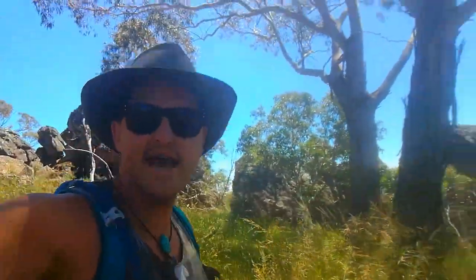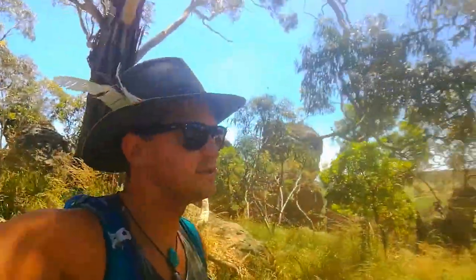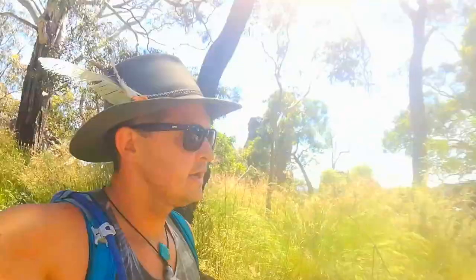Sun's out. So we're going to descend down the summit now, and we're going to do the circuit walk. It's called the base circuit walk. So I believe it's about 2 kilometres, and should be good to get on some flat grassy ground.